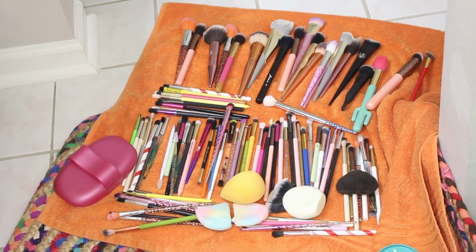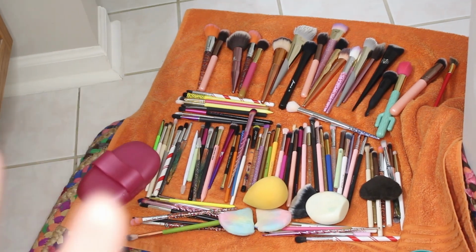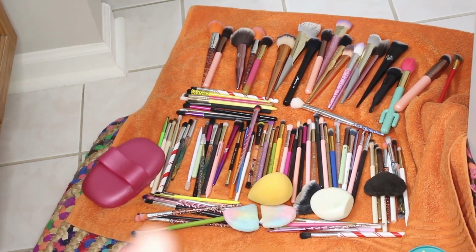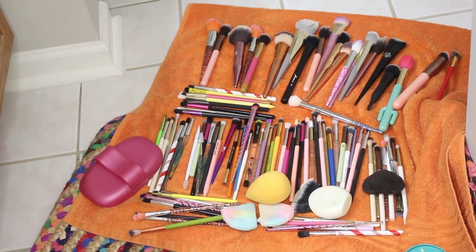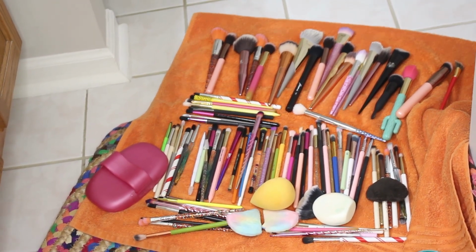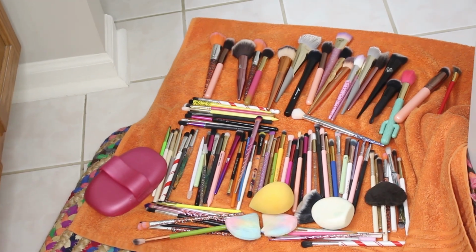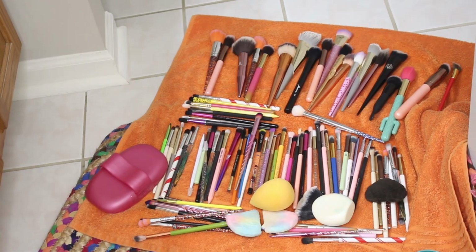Alrighty guys, so I was able to get all of my brushes cleaned. This literally took like an hour probably, and then my couple of beauty blenders and makeup sponges down there. So I was able to get all that clean, so I feel like at least that part of my makeup chores is done. So now let's head into my makeup room and clean my vanity.